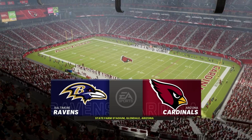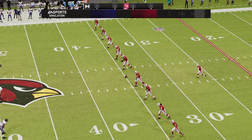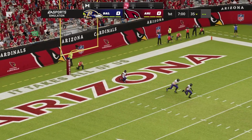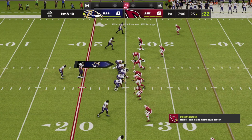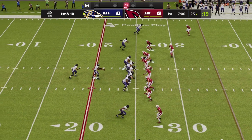As picturesque as the desert Southwest, and we've got a good one on tap here at State Farm Stadium in Glendale. It's certainly hot outside here in the desert, but somehow this Cardinal crowd turned up the heat a moment ago. They were in a frenzy as their team emerged from the tunnel, and the Cardinals are set to do battle with the Baltimore Ravens.